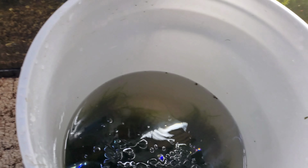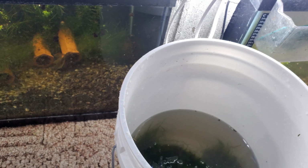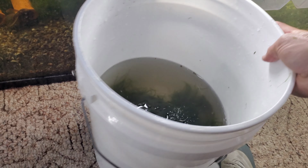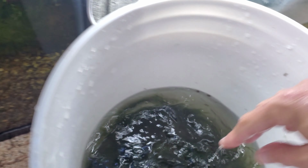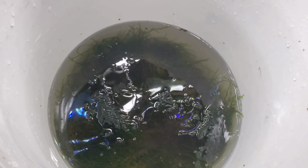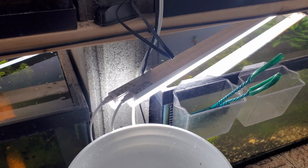So I had an extra day off. Thought I'd get some stuff done around the fish room. I'm going to put this right under here. So this moss, I've had moss stay like this just fine for a month in a 5-gallon bucket right underneath this light. So we got all the shrimps.